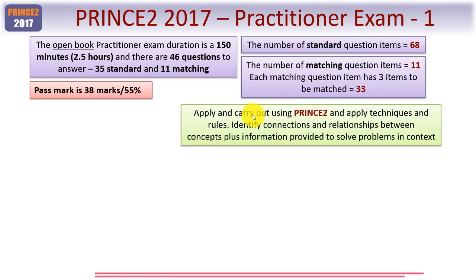What you've got to do is to apply and carry this out using PRINCE2 and apply the techniques and rules. In the exam, you'll be identifying connections and relationships between concepts plus information provided to solve problems in context. Well, doesn't that sound a mouthful? Don't worry, by the time you've gone through several exercises, you'll see exactly what that is all about.